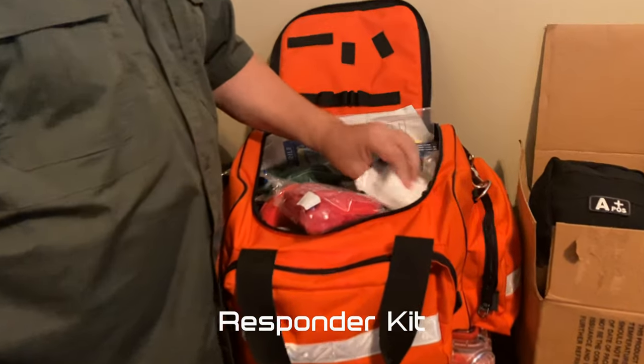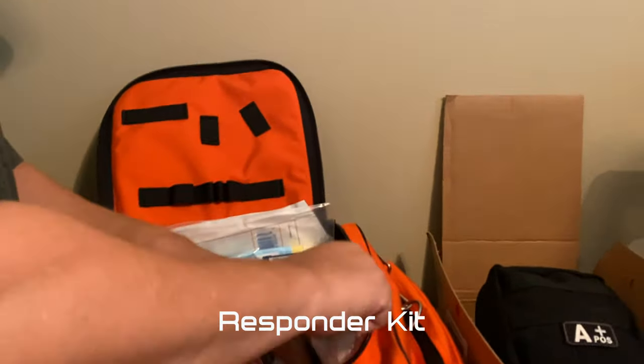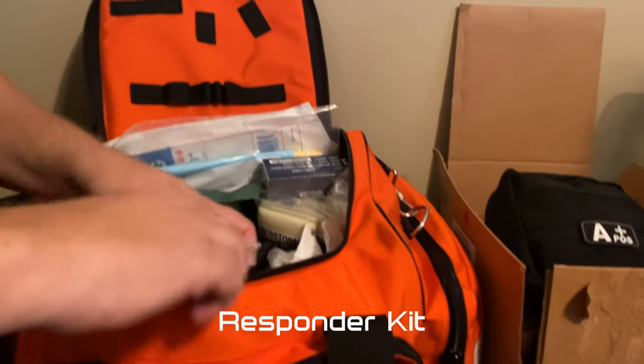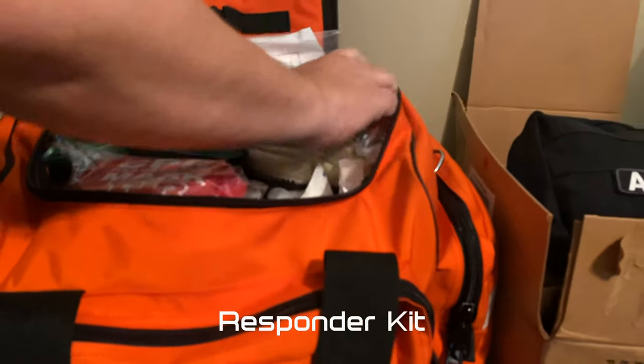So let's continue. I have different size gauzes. This is much larger, for obviously larger injuries. I've got the splints I had mentioned.